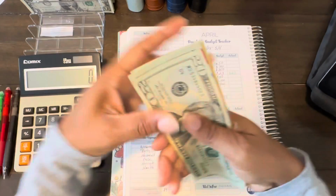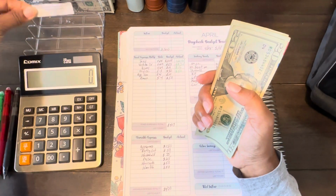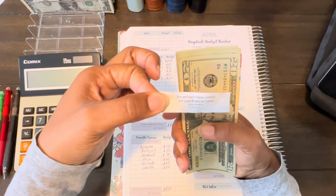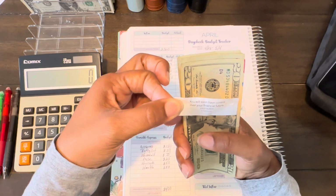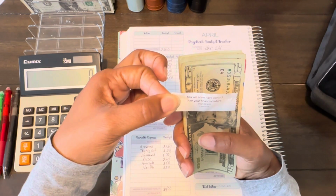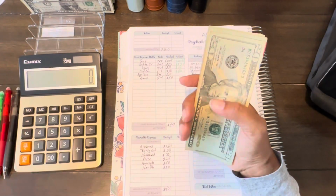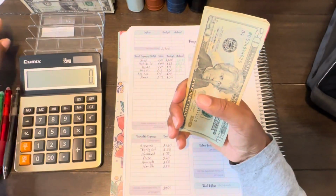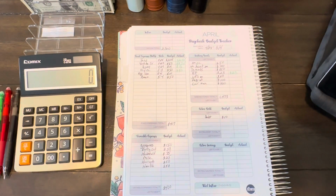Let's see how much Mr. Bailey gave me today. You guys remember this paper that sits in my cash tray? I got this a couple weeks ago out of a fortune cookie when my daughter got some Chinese food, and it said you will soon have control over your financial future. So I just keep it in the cash tray, in case you guys always wonder what that little paper is. But I do have some receipts over here, so since I zoomed out, let me zoom in just a little bit.